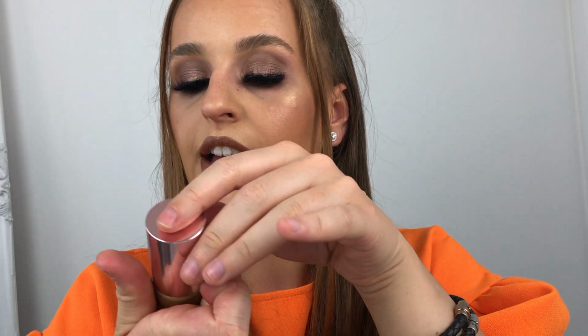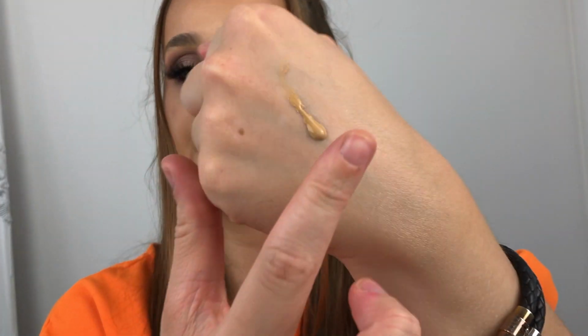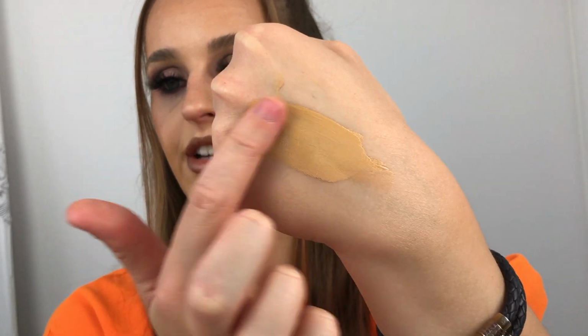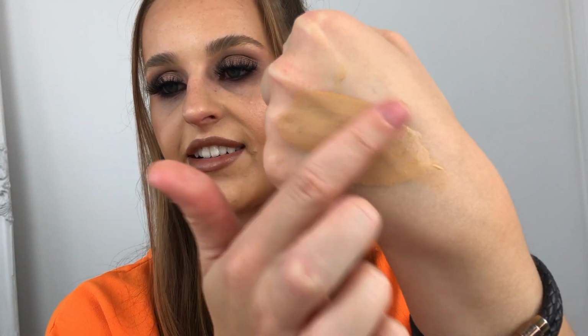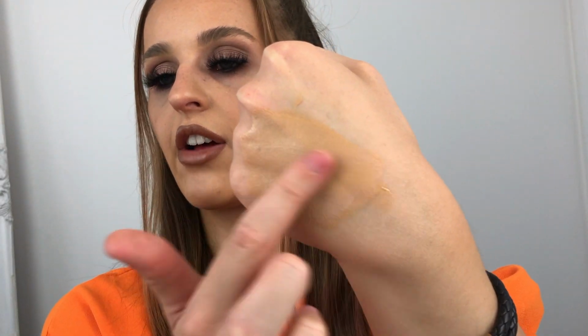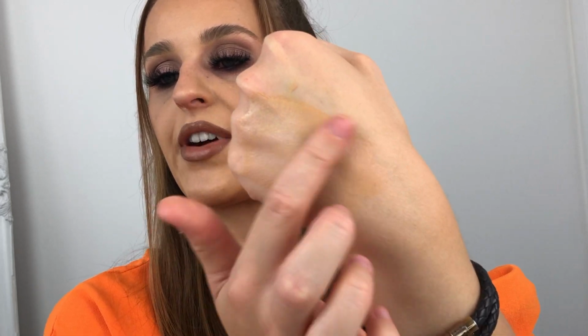It's in the shade F9.5. I couldn't say that then. But yeah, as you can see, it's obviously way too dark for me at the minute. Again, you can see it's not as thick as the Studio Fix Fluid, but it's still a very nice coverage. It's quite similar actually to the Too Faced Born This Way, I think personally. That's what it looks like on the back of my hand, so you can see it does give that nice glow to the skin.